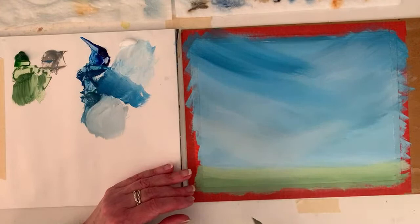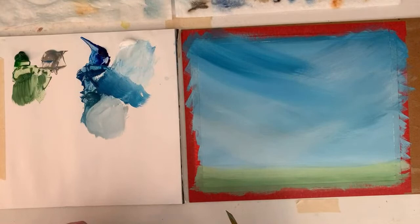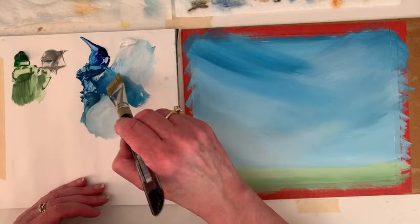Oh, I know what I should do. I should let it dry, and we could put a little color. We could warm up our sunset. Ooh. I can also turn it from day to sunset real quick.